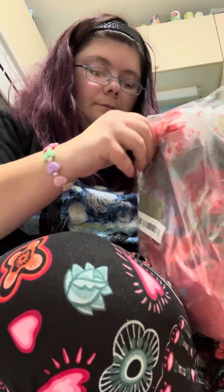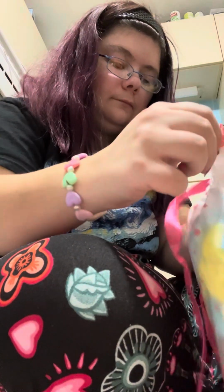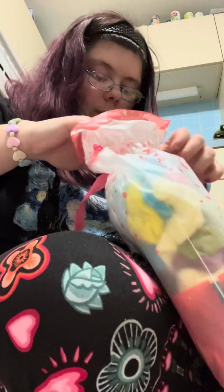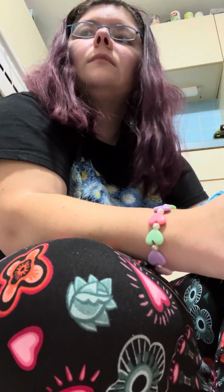Item number two, I have literally no dang clue what this is. Ooh, it's a pretty bag. What is inside pretty bag? Ooh, I see it. It is terry cloth scrunchies, my favorite. Well, not terry cloth, but like silk. Not terry cloth, but like, I can't think of what it's called.